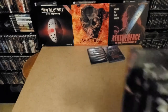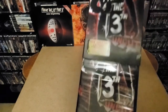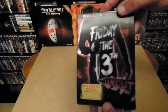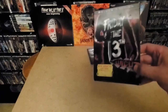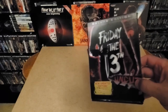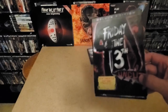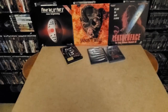With the slip cover, we have Friday the 13th Uncut Deluxe Edition. This is the lenticular cover. Pretty cool. I've already watched this. It's hosted by Tom Savini, and it has a bunch of the directors doing interviews and stuff. It has a lot of extra features on it. I highly recommend this if you're a Friday the 13th fan. As I throw it right at Friday the 13th unintentionally.